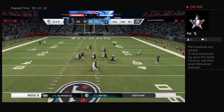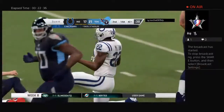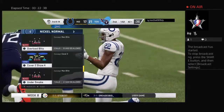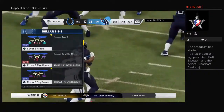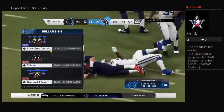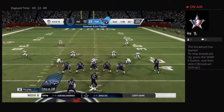On 1st and 10, here's Brady. Nowhere to escape, and he goes down. They were in the top 5 in sacks in the league coming into this one. That's their 3rd one in this game. Obviously, pass rush has been a strength of this team all year long. And apparently they're not satisfied with top 5. They want to climb that ladder.